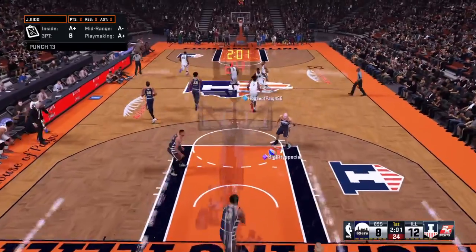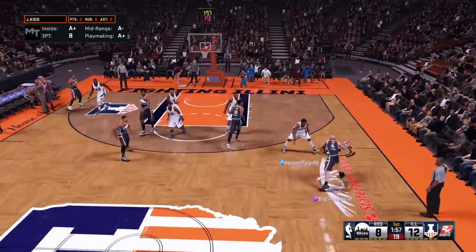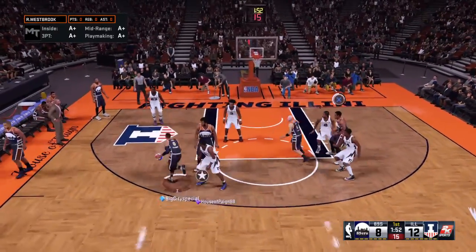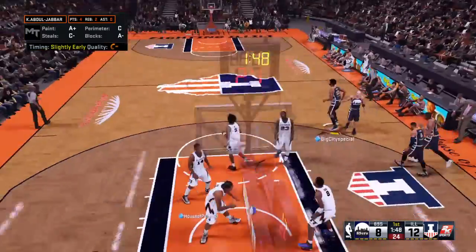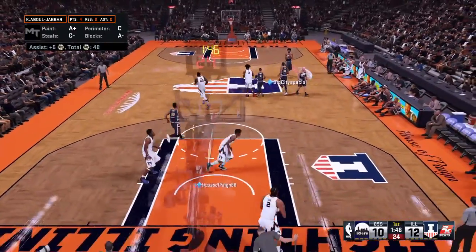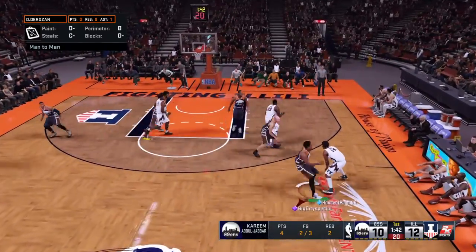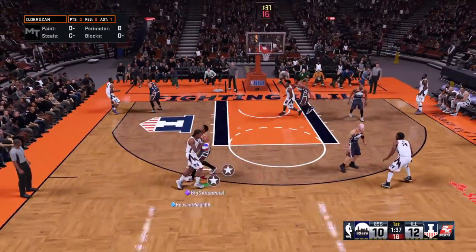Nice shot by Robertson. Probably wasn't the shot they were looking for, but they'll take the bucket. Kidd attacking. Westbrook kicks to Abdul-Jabbar. Good. Nice assist from Westbrook. And he's really been working to get those looks, and it's starting to pay off here early on.